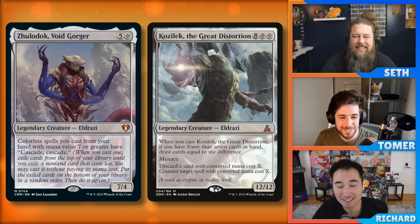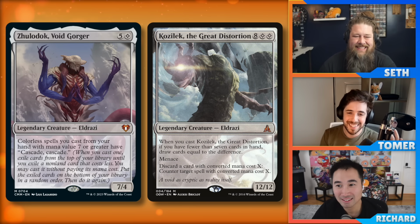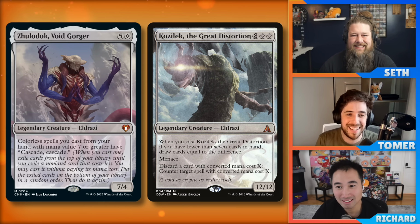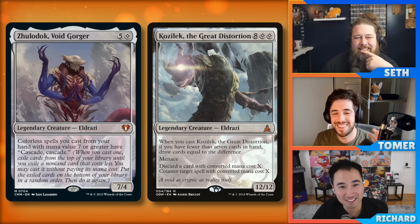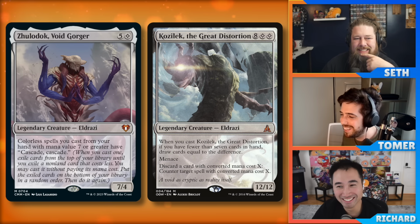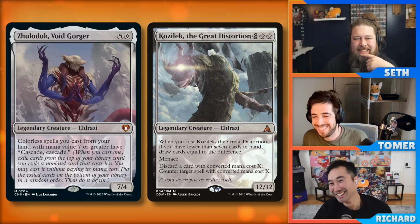Because that's what you want from an Eldrazi deck. The Eldrazi deck needs to run so much ramp. All your spells cost 7 mana. You know how much ramp you need to run to cast your 7 mana spells? It's insane. So you just want to refill your hand when you cast your commander. So I took out Zhulodok, actually. I put him in the 99. I don't even like him in the command zone. Card draw over Cascade, really?